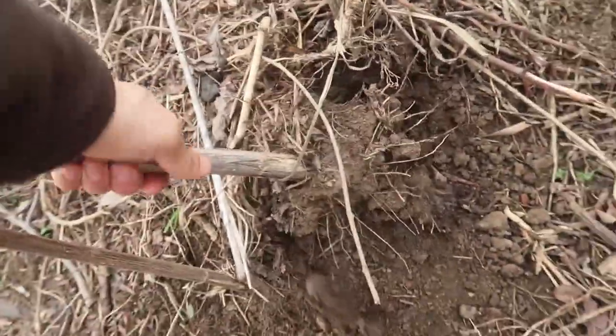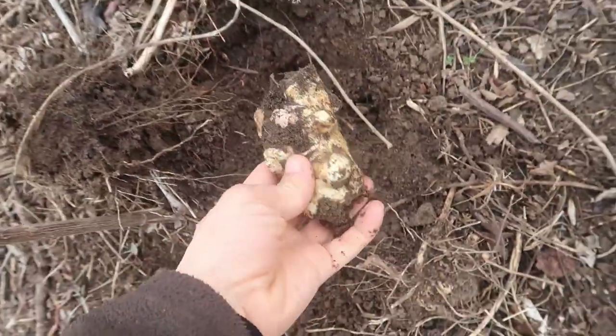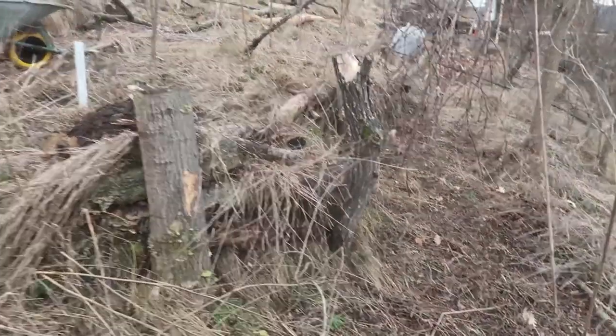And the rabbits eat them, look here, you see. The rabbits eat them, and chickens and geese also eat them.